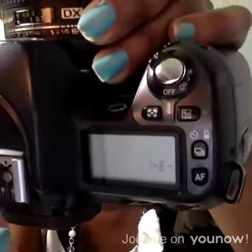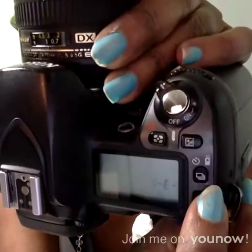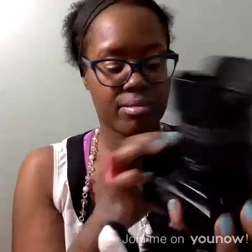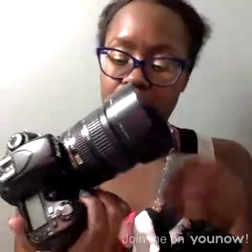In the newer camera, like the D2X, and on my other camera, I've got this on the bottom part, actually. So all the buttons are the same, but they're just moved around a little bit. This one doesn't have the little thing for the flash sync that I have on my other camera.